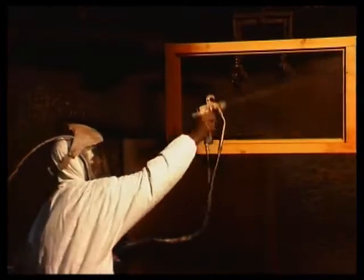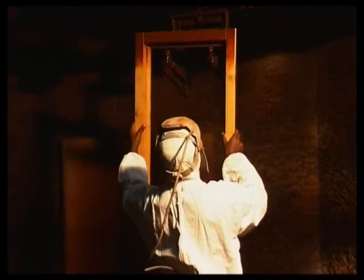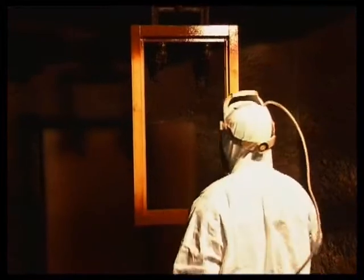Even greater durability can be achieved by completely painting the window before installation. If the window is not pre-painted, the vulnerable surfaces, those in contact with the masonry, only have the protection of the primer.